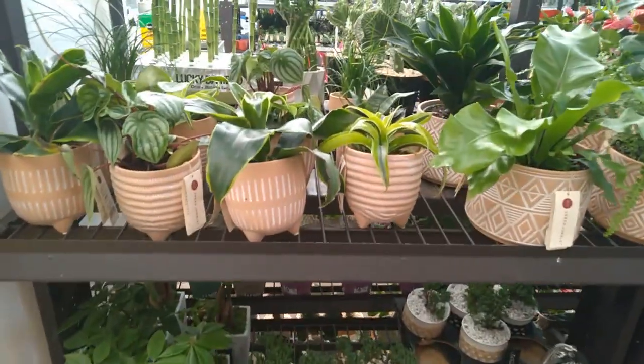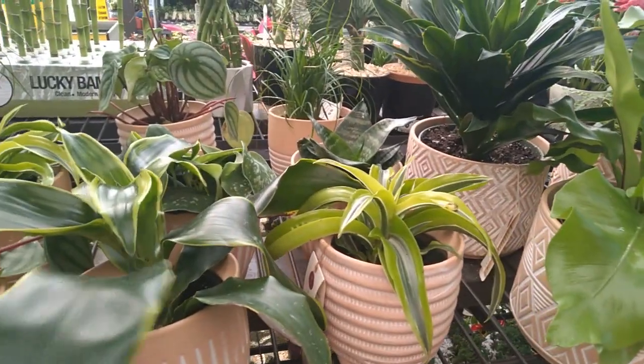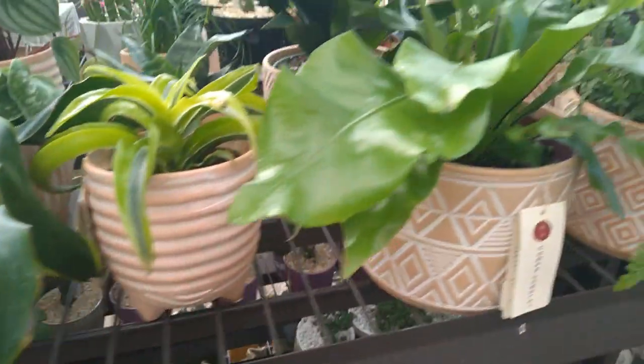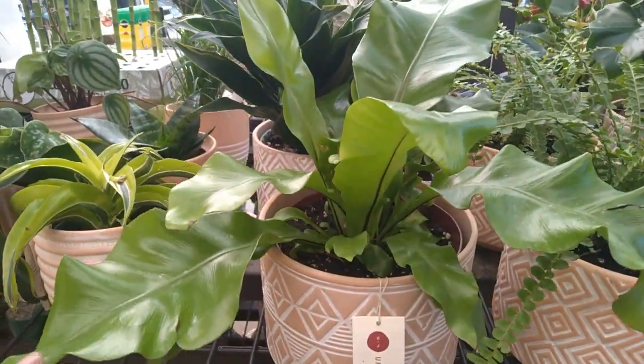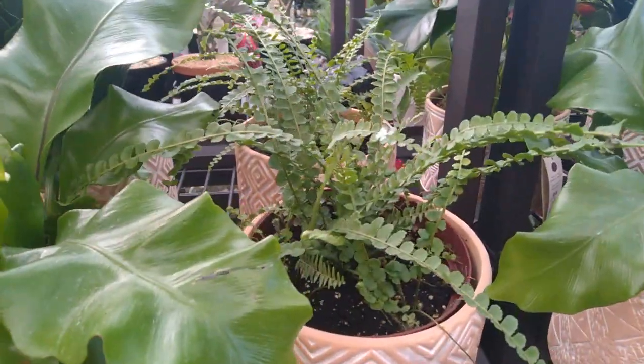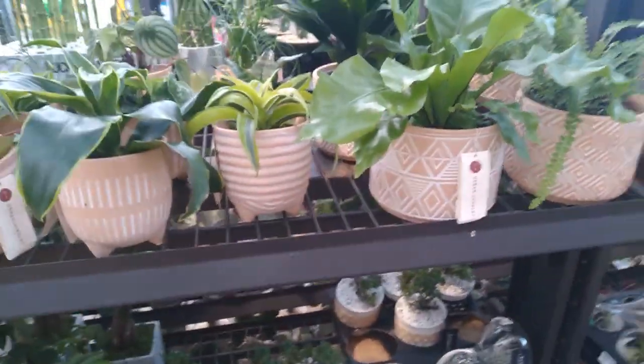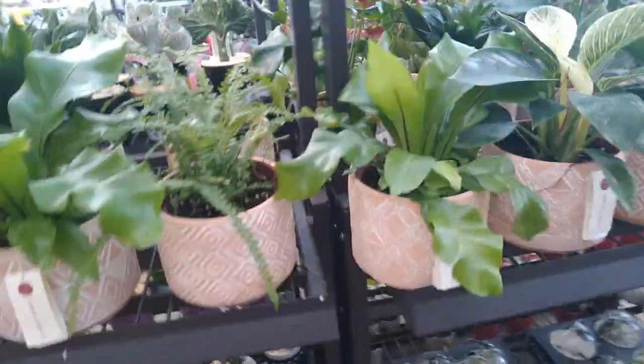But yeah, that was watermelon peperomia. We also have some more Jacinas here as well. And the little funky planters. There's a bird nest fern here, you guys. The infamous lemon button fern. Yeah. We also have this way.